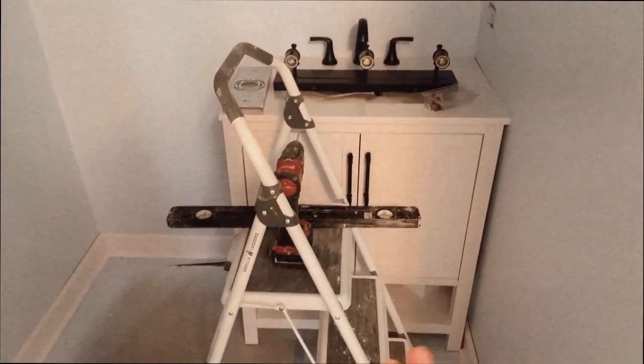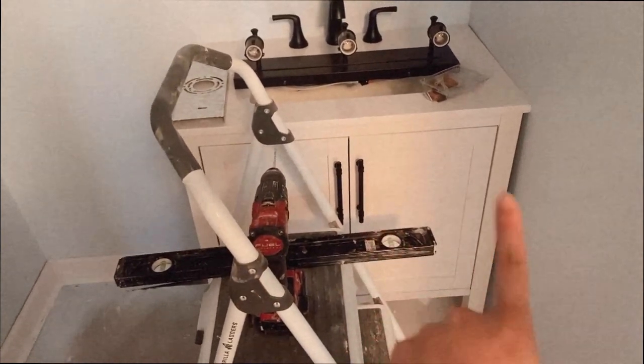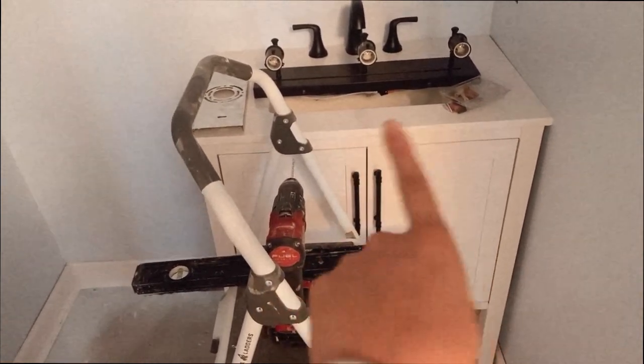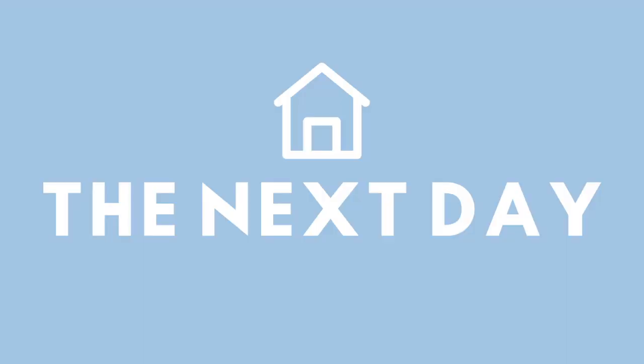I got the vanity from Lowe's, and it came with the hardware and the top and the sink. And then I just bought this as the sink faucet. But that is the bathroom update for today.